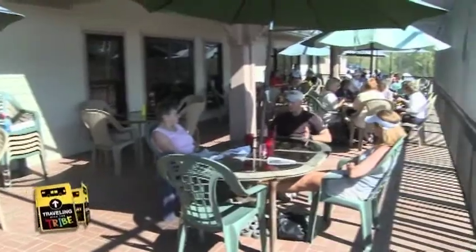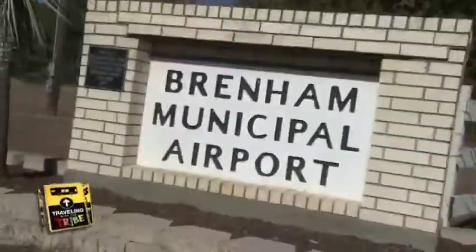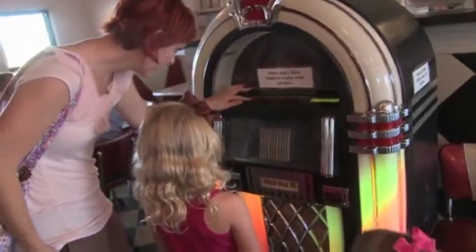The Southern Flyer Diner is the number one fly-in restaurant in the country and is located at the Brenham Municipal Airport. Owned by Jack and Janet Hess, this 50s themed diner comes with poodle skirts, good old rock and roll tunes, and great food.